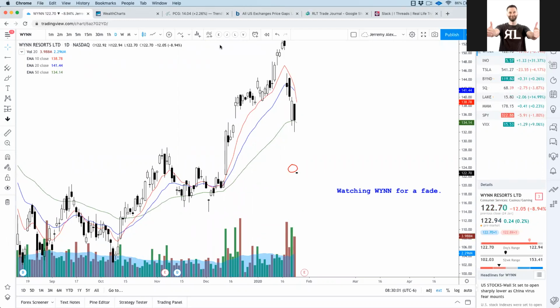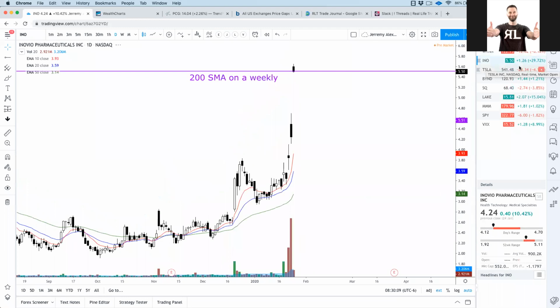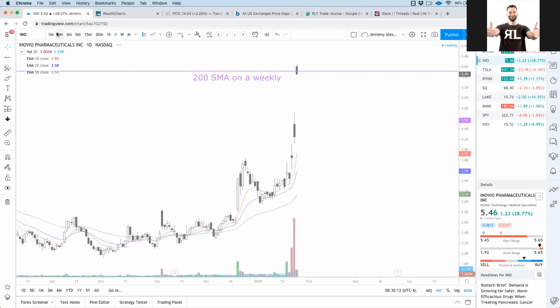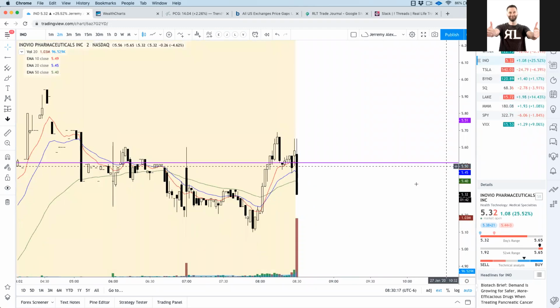All right, here we go. Market is open, and INO is up 30%. Again, pretty strong gap, but I do expect it to have some selling. That's kind of what I'm looking forward to, some potential selling on INO.